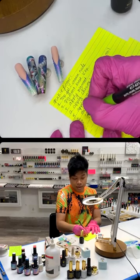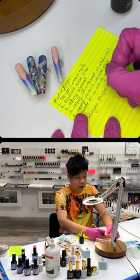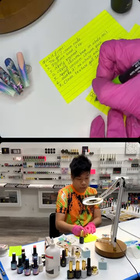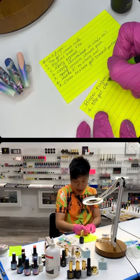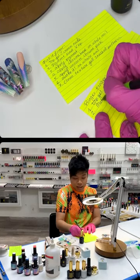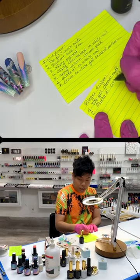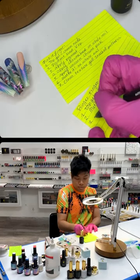Okay, now, ring fingers. Ring finger. Okay. So the ring finger is nude. Top gel. Cream nude. And then second is matte it. Here for 8 seconds. 8 seconds. Very important. Now three, apply pigment.